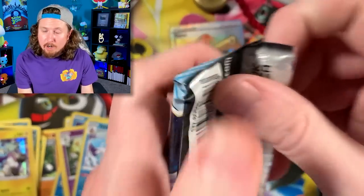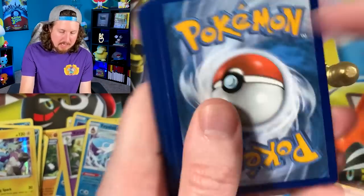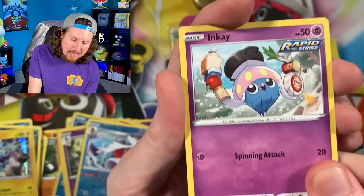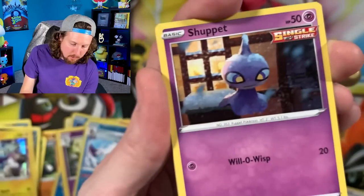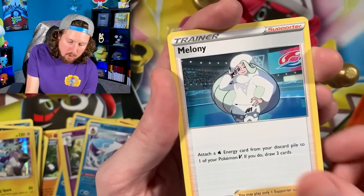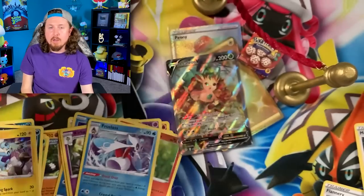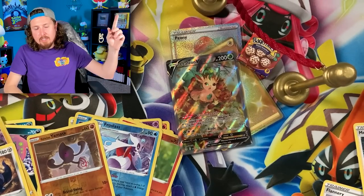Ooh. Our wonderful friend Chilling Reign. A set all about snow. Oh, snow. We have Inkay going into Scorbunny. Very angry Scorbunny. Shuppet. We got Energy. Put that in the filing cabinet right back there. Melanie. And an Aggron for the rare. Code card once again. Breaking family.